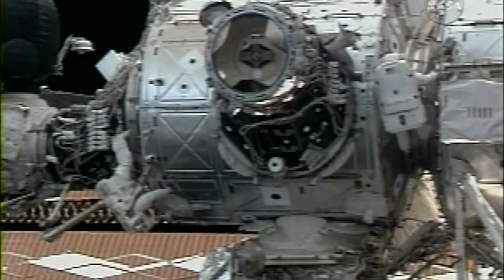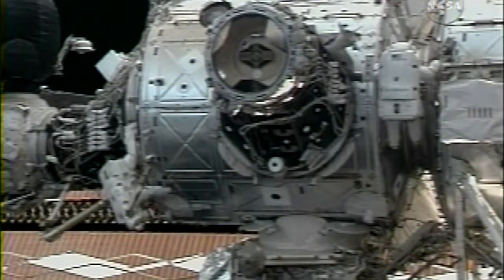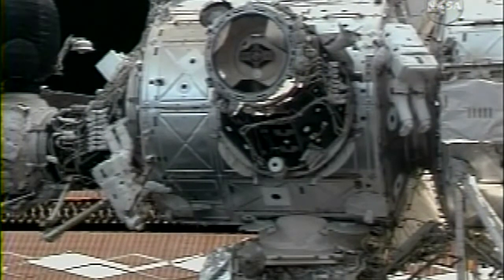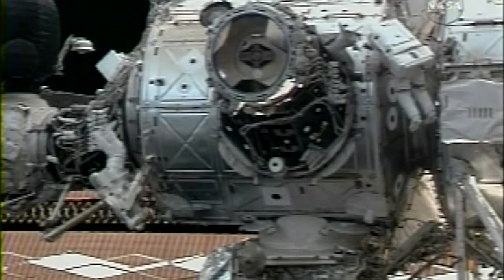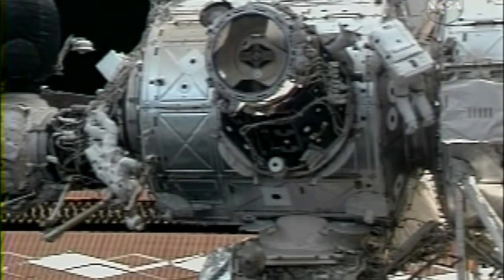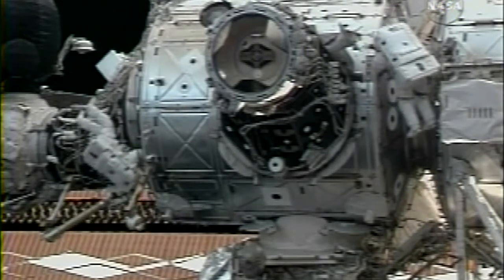This is Mission Control Houston. Today's spacewalk by Pat Forrester and Steve Swanson, now 4 hours, 39 minutes in duration. Just a look at Steve Swanson on the left and Pat Forrester on the right. Back toward the work area. Swanson working with the installation of some local area network cabling for computer systems on the exterior of the Unity module.